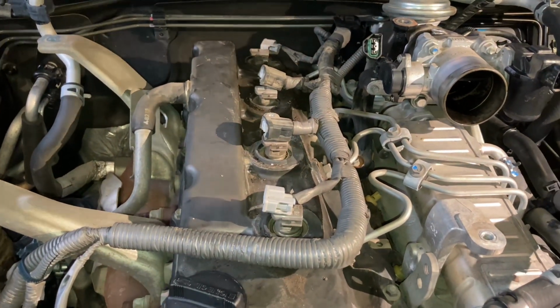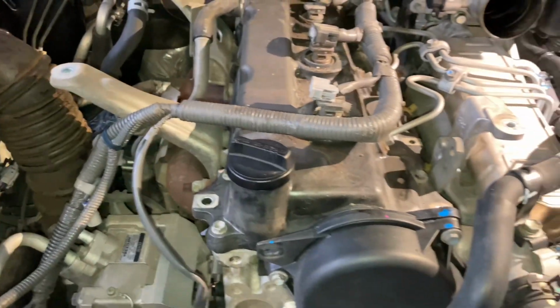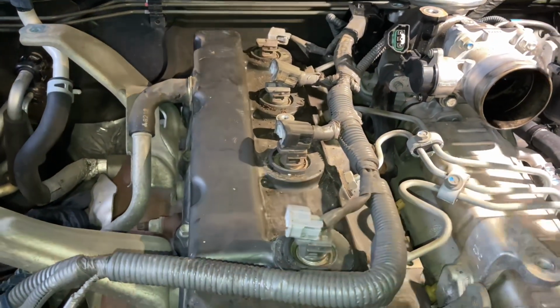A couple other questions. How would I get mine to last 400 Ks? Just blank EJ and remove DPF. Well, these 1KDs, there's no DPF. It's not the situation. You need to watch the videos. Injector information playlist and EGR information playlist.